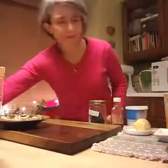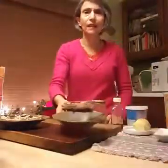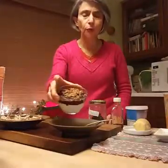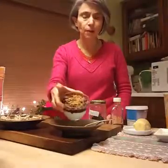And then this is kind of a classic, but I did have a conversation. This is some yogurt with blueberries and a little bit of grape nuts on top.